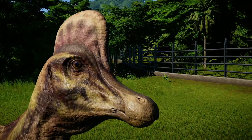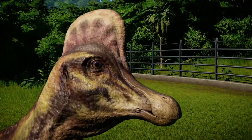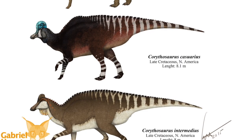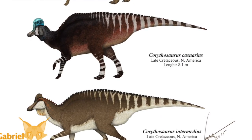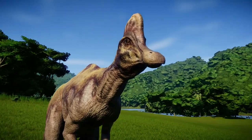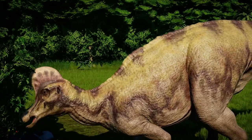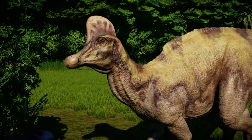Like the original animal, the Jurassic Park Corythosaurus bears the characteristic crest on the top of their heads. The crest shape varies between the two species, but based on the ovular, Corinthian-esque shape of the clone's crest, we can infer that this species is Corythosaurus casuarius. But you might ask yourself, what is this crest for exactly?